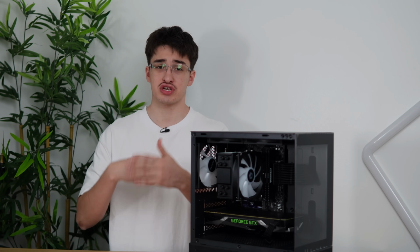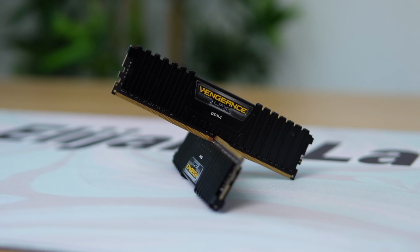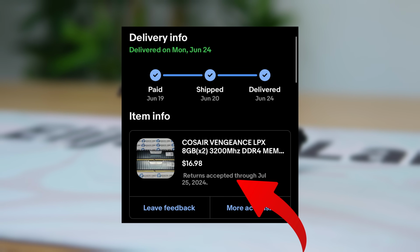The second issue is the RAM, and I know I was so happy that I got a good deal on that RAM, but it was just causing random crashes and blue screens. I ran a mem test on it and it had a lot of errors, so I popped in a fresh kit and it worked out great. And luckily I can still return that first RAM kit, so all is good there.